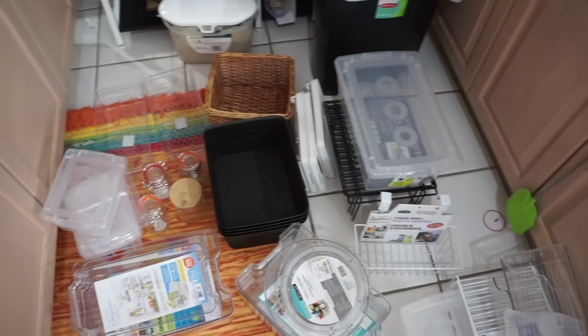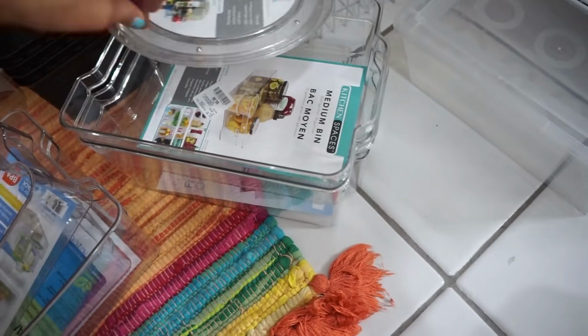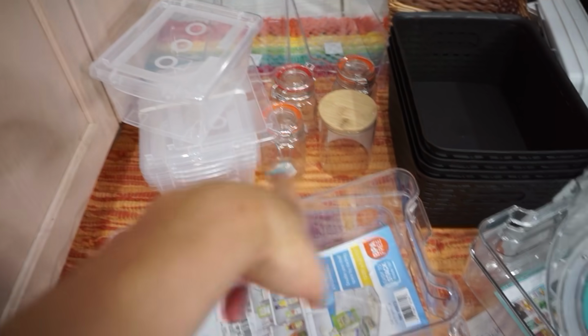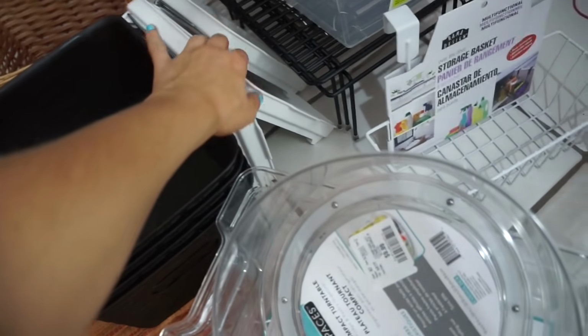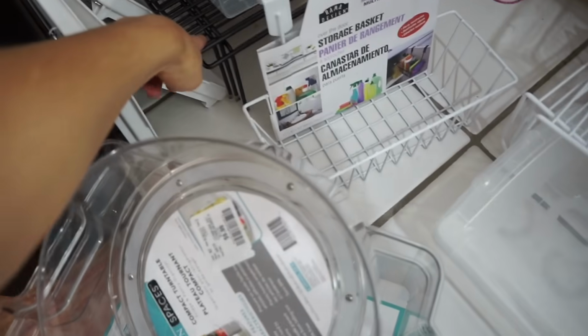Okay, this is what we're working with. This is all of the stuff that we have. So a bunch of bins. I have this little spindle thingy, Lazy Susan, more bins. More trays and bins and bins and bins and then those thingies. Because I do have some already, but I grabbed a couple more bins, and these shelvy things as well, which I showed you guys in the first. I got a couple different kinds. So that is what we are working with. Oh, I have more. I have so many. Okay, let's get to it.